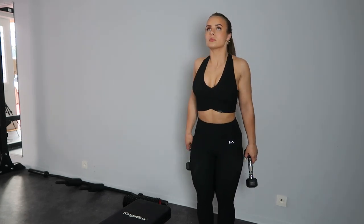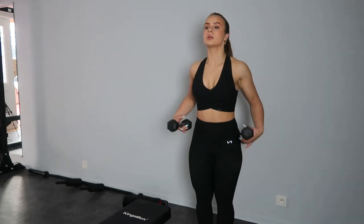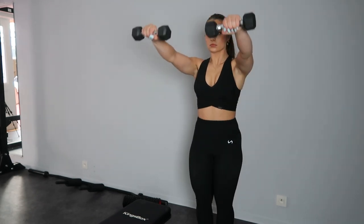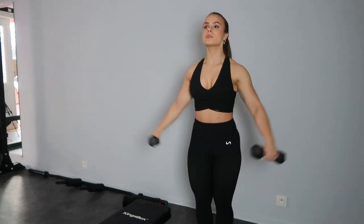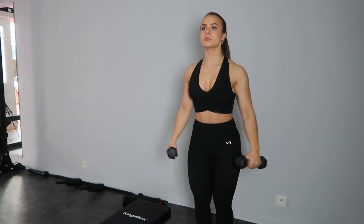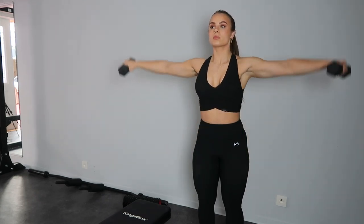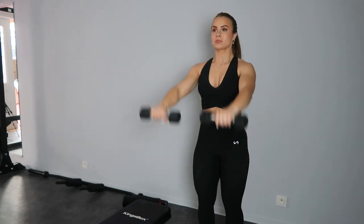So I'm starting my upper body workout with a little warm-up routine, and for this I usually do some shoulder circles in the front and then reverse, going into front and side raises, and then finishing off with some rotator cuffs, and I repeat this little routine 3 times in total.